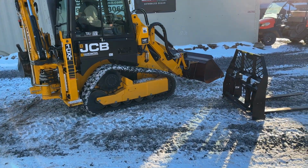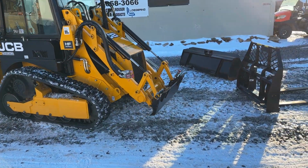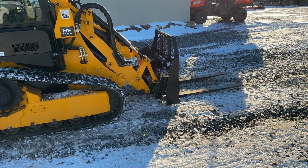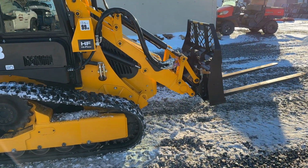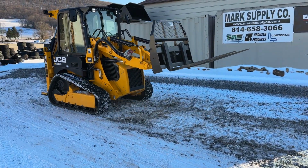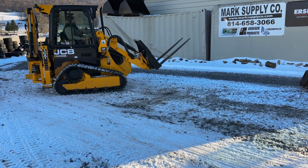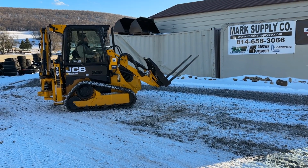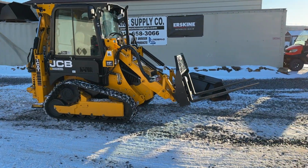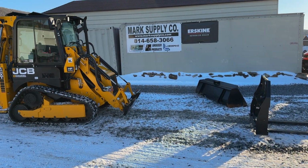I'll go ahead here and set the bucket down. So right now I have unhooked, and believe it or not, I have now just made myself a forklift, and you can see how easy that was. One other nice thing, I'll turn to the side, you can see the amount of rollback you have with that unit. You will never get that out of a skid loader. So that's nice if you're handling pipe, conduit, different things like that. You have that ability to roll back and hold the load back, which is nice.